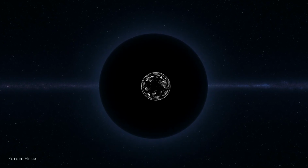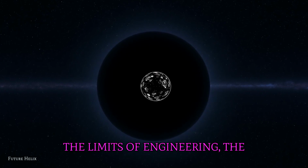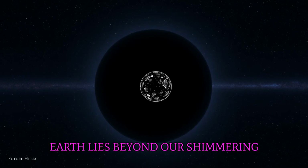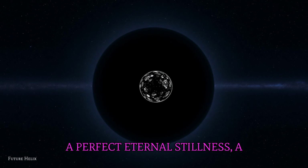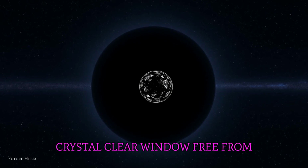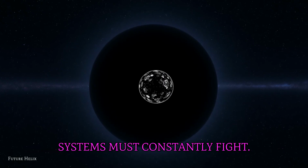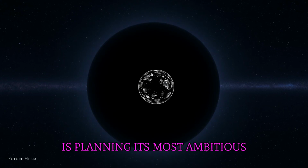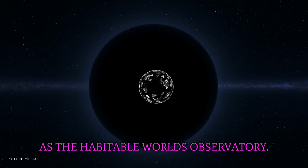that touches them. While the ground-based giants push the limits of engineering, the ultimate solution to finding another Earth lies beyond our shimmering atmosphere. The vacuum of space offers a perfect, eternal stillness, a crystal-clear window free from the atmospheric turbulence that ground systems must constantly fight. It is here that NASA is planning its most ambitious observatory yet, a mission known as the Habitable Worlds Observatory.